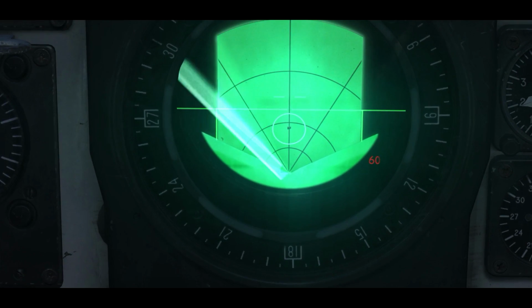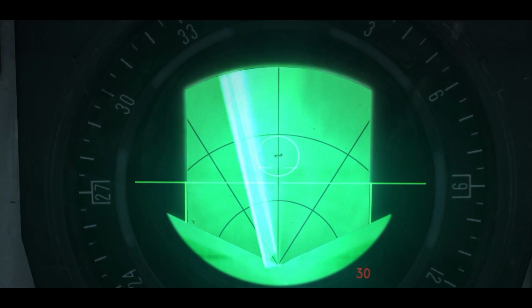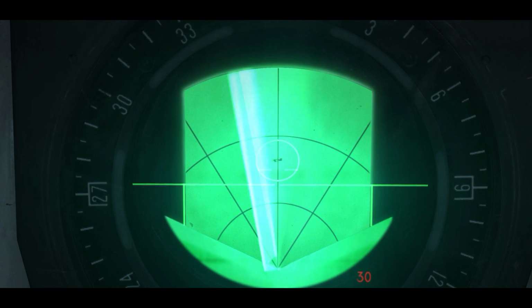The primary use of this radar is to find ships at sea. They have made it so that the radar will display the ships clearer if you point your radar abeam to the ships.